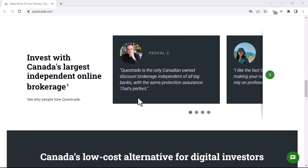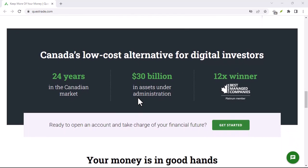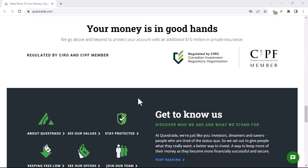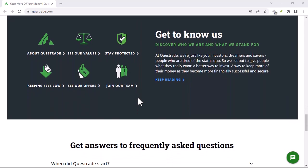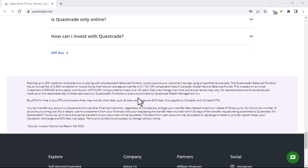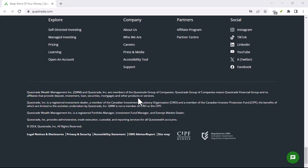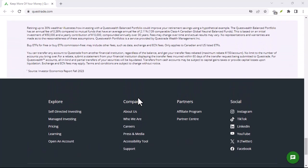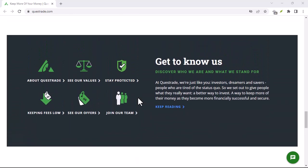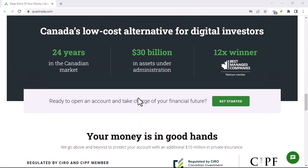Whether you're a seasoned trader or just starting out, having quick and easy access to your capital is crucial. That's where Questrade's instant deposit comes in. In today's video, we're diving deep into everything you need to know about Questrade's instant deposit feature. We'll explore how it works, the limits involved, and how it can supercharge your investing experience. So, if you're tired of waiting for bank transfers and want to seize those fleeting market opportunities, keep on watching.